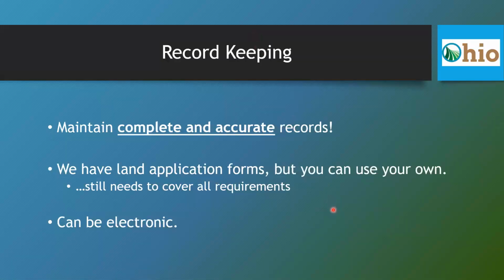Record keeping, pretty straightforward. Hey, maintain complete and accurate records. Again, CLMs and permanent facilities have record keeping requirements. It's up to them to know what those record keeping requirements are, though again, we do an extensive amount of work with the producers or the CLMs through inspections and through our training. So knowing what needs to be recorded, it's all written down what you need to be recording.